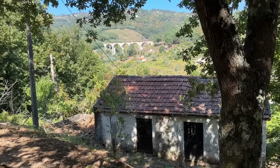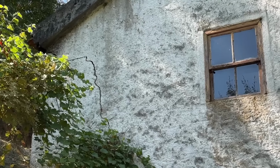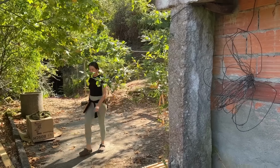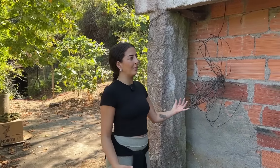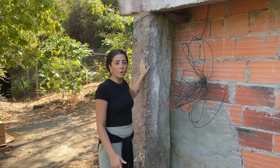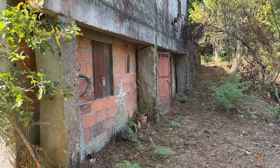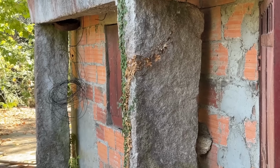So this is how the house looks today. And the first thing that the architect said when he arrived was that the huge cracks on the side of the wall are going to be a massive problem. But this is only the beginning of the problems. The other thing about this house is that there's no structure. The pillars supporting the house are actually quite good, these big granite concrete pillars. But the rest of the house and the corners are made from these bricks just put together. There's no pillars, there's no beams, it's just bricks.